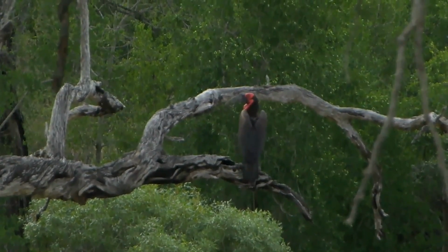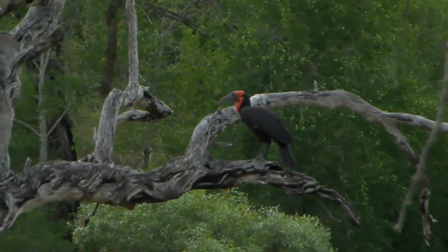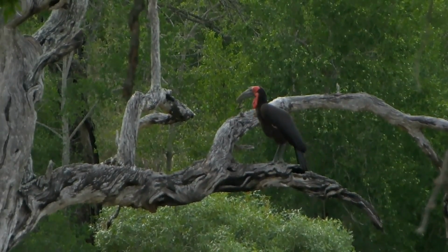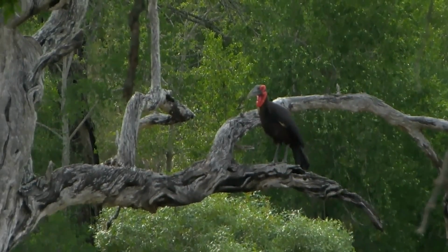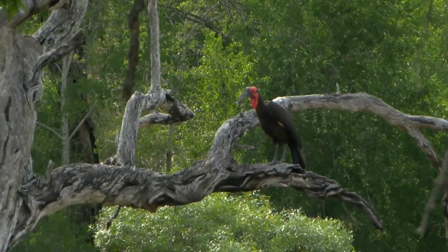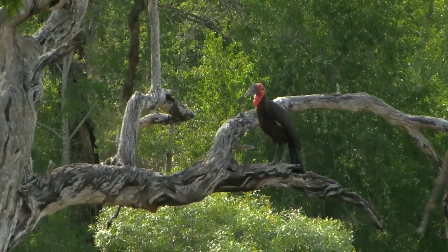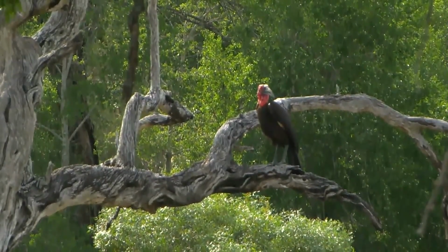Here we have got a ground hornbill, and it is knocking about quite close to what is fast becoming known as Maripsa's tree. It's the big jackalberry tree that is quite close to our camp, quite close to the dam where the lions are. We come past here, Cedric and I, I think every drive three or four times to check if he isn't in the tree. He is not in this case, but we do have this ground hornbill.